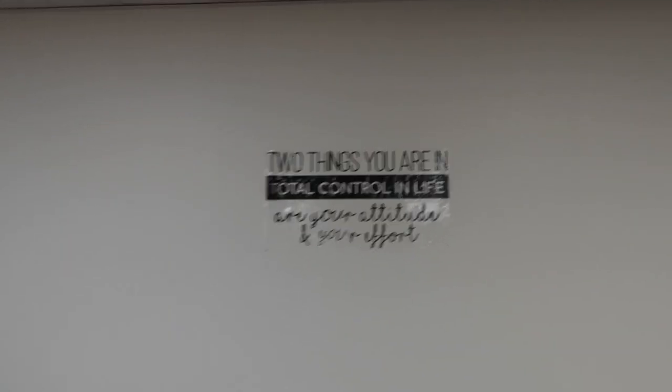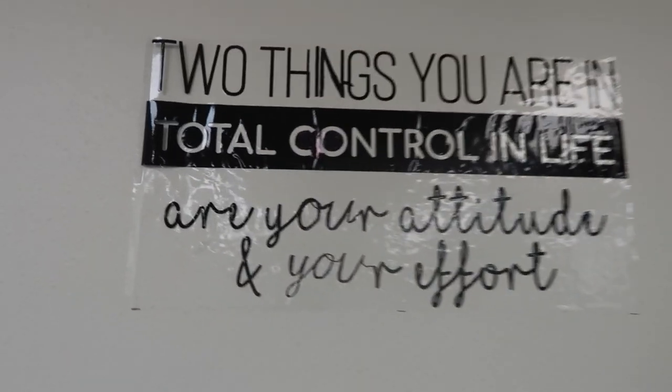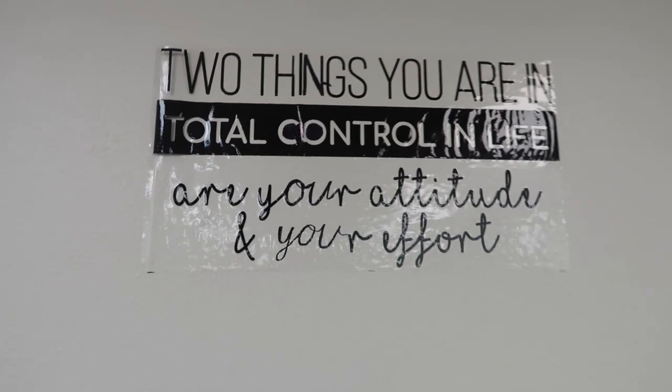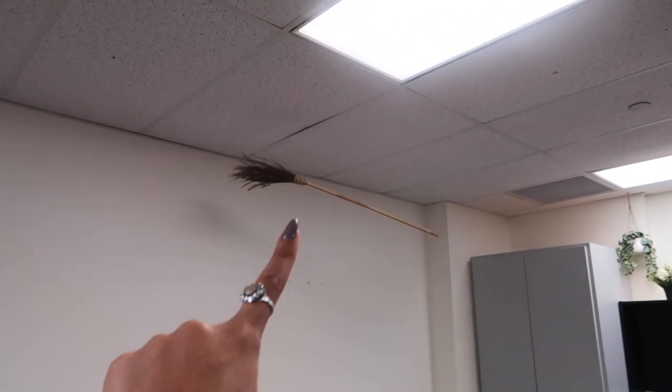This thing right here, I put on this morning and the stickers started coming off, so I had to go in with Sharpie and fill some of it in, so it looks kind of janky. But on the back wall, I think I want to have more inspirational quotes and eventually maybe put up some of my students' classwork. That broom was left by the previous teacher. I believe her classroom was Harry Potter themed. I'm just gonna leave it there because why not?